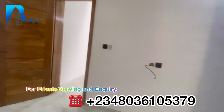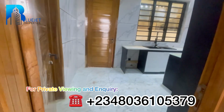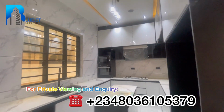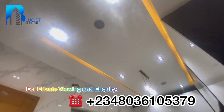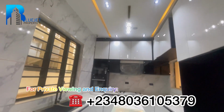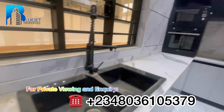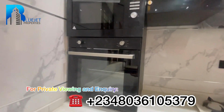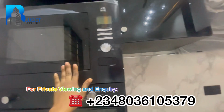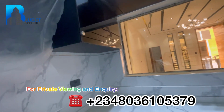So now let's go to the kitchen. This is the kitchen. Coming inside the kitchen, this is the view. You can see the lighting. It also has an audio speaker in the kitchen. So looking around, you can see the sink. Here we have the oven, and here we have the microwave. This is the gas cooker. This is the heat extractor.